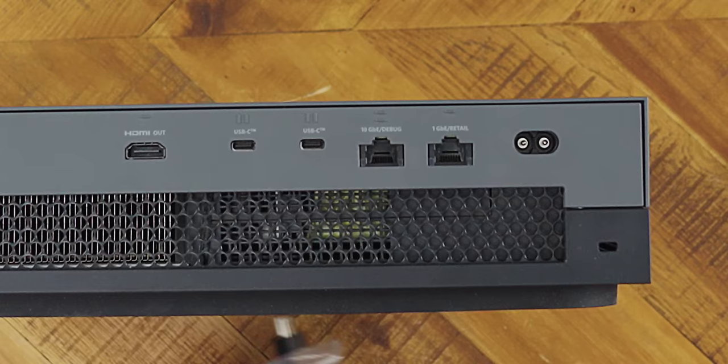Why is it labeled debug? I guess if they wanted to know what the actual hardware capabilities are when downloading files at like future network speeds or something like that.